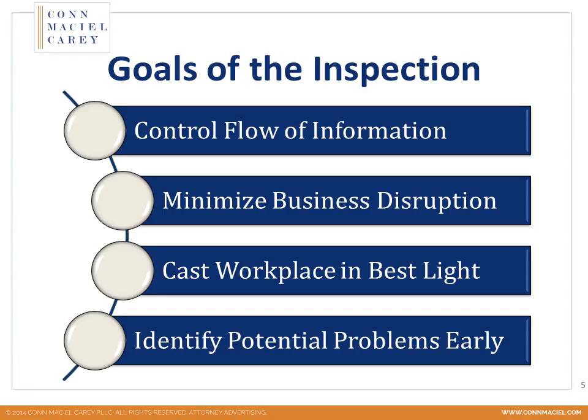Another goal of managing an effective OSHA inspection is to cast your workplace in the best possible light. So much of what comes out of an inspection, so much of what an OSHA enforcement action is ultimately going to look like has to do with the tone of the inspection and the perception that OSHA has about your workplace, about your safety program, about your written procedures, and about the quality of implementation of those programs at the workplace.